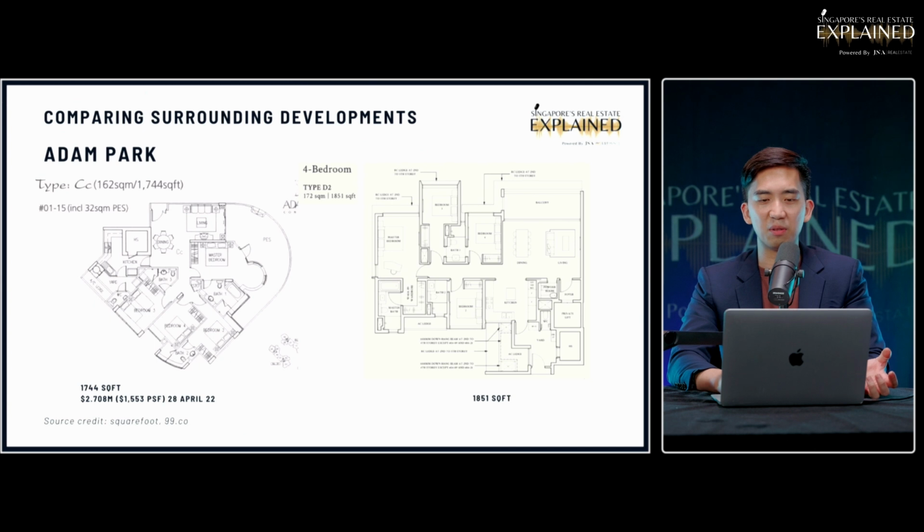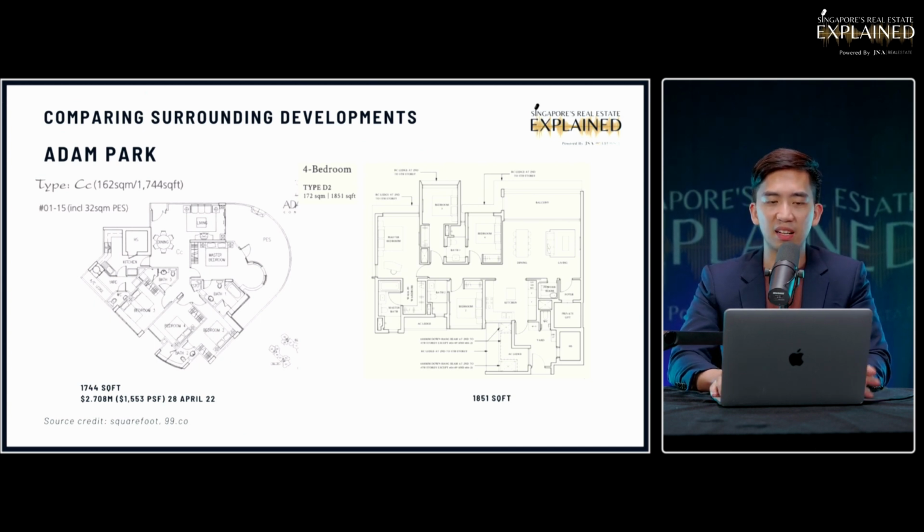But if they don't, they'll just hold for the long term. They don't want to sell. So this is a very different asset class, which requires a deeper analysis.